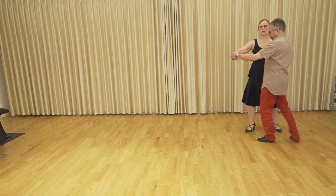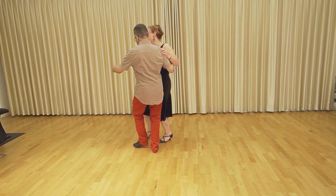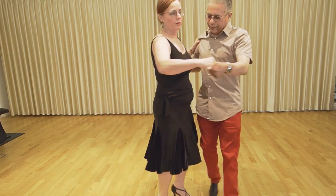4, 5, 6. Mazurka. I turn right. Mazurka. He turns right. Mazurka. I turn round, mazurka, he turns round. So that's another possibility to spice this dance up. And there is another variation you can do, which, my feeling is, grew in popularity towards the end of the century.